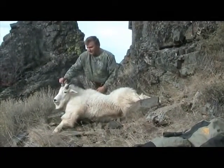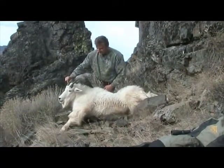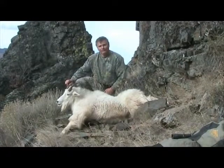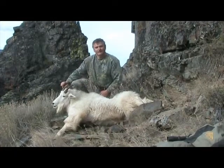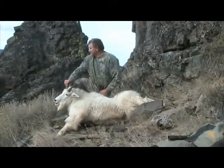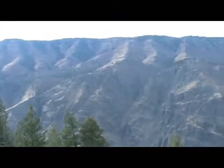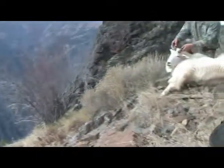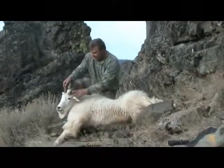And now my once in a lifetime goat is done and taken to the taxidermist, and I'm 43 years old, and I just don't think I have a whole lot of this left in me. I mean, this is some extremely tough country. And it's just vertical. These things do not live in flat land at all. Yeah, he's a good billy.